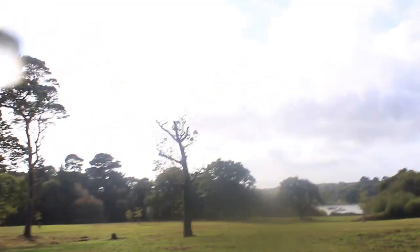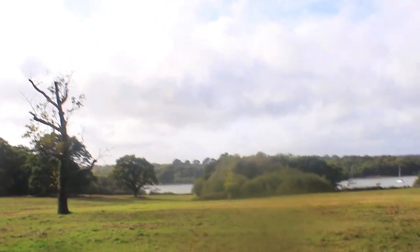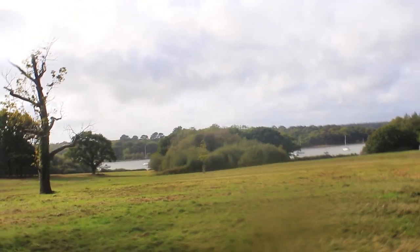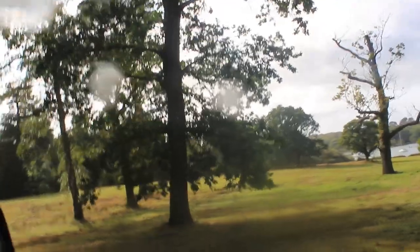Up on the right hand side, they've just cut this. This was the daffodil meadow, but they left it this year because there were a lot of wildflowers in there. It's all to do with conservation, preservation. The Beaulieu River is privately owned by Lord Montagu. It's the only privately owned river in the country, and the other side is Buckler's Hard, where they made warships. Have you been to Buckler's Hard? Not yet.